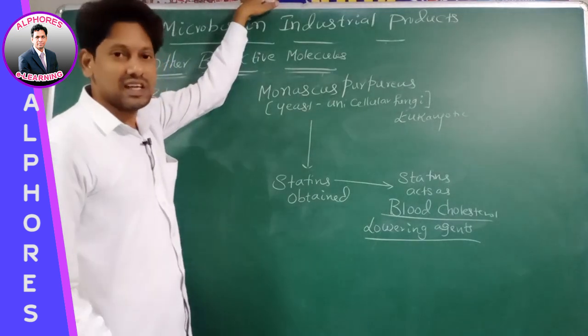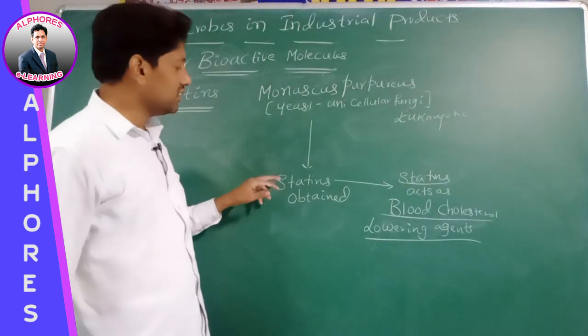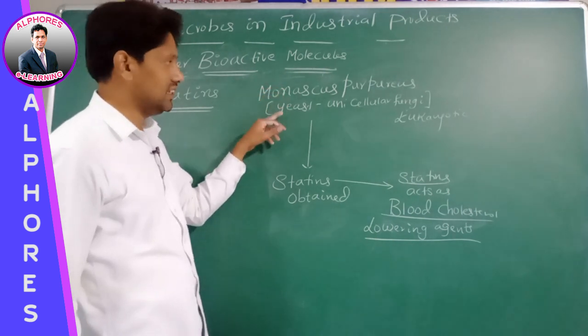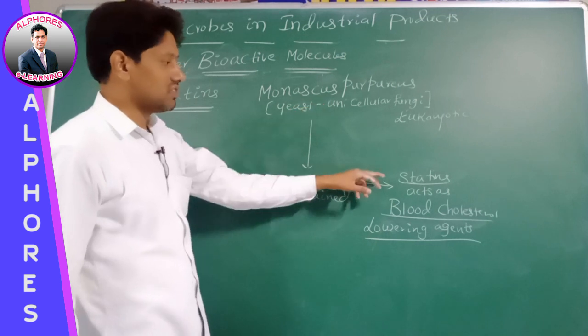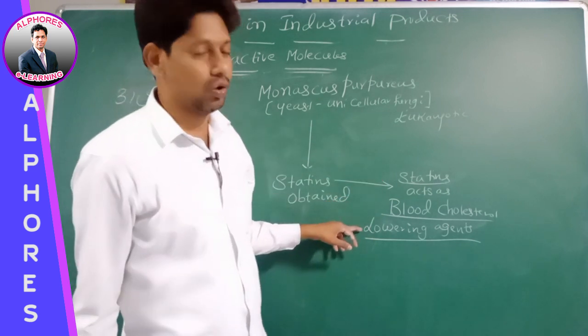Who is acting as blood cholesterol lowering agents? Statins. From where are these statins extracted? From Monascus purpureus. Who is this Monascus purpureus? It is a yeast, a unicellular fungus. Therefore, statins are extracted from a eukaryotic organism. Statins act as blood cholesterol lowering agents.